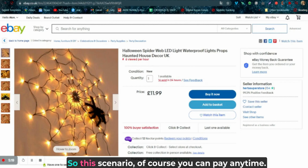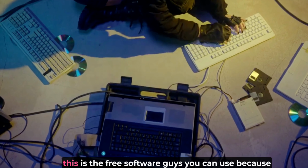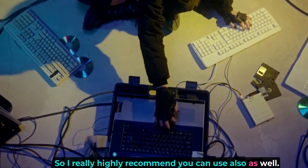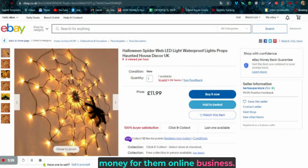In this scenario, of course you can pay anytime. I'm not saying don't pay. However, this is free software, guys, you can use, because we're using it with more than 100,000 people. So I really highly recommend you use it as well. This is free, and we made it for everyone to get more money from their online business. Why not?